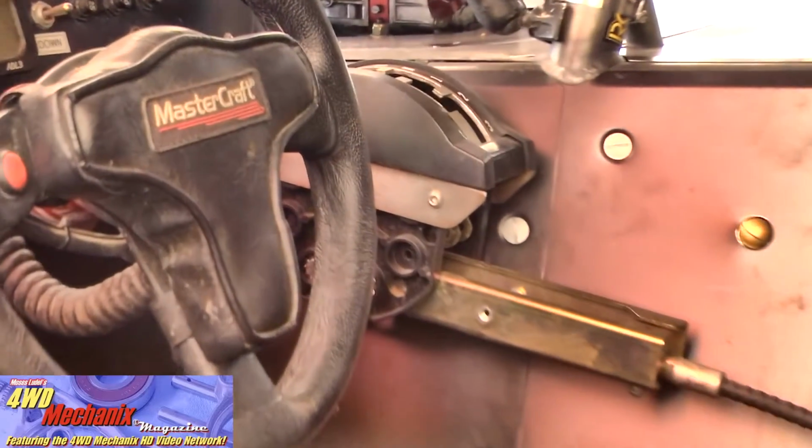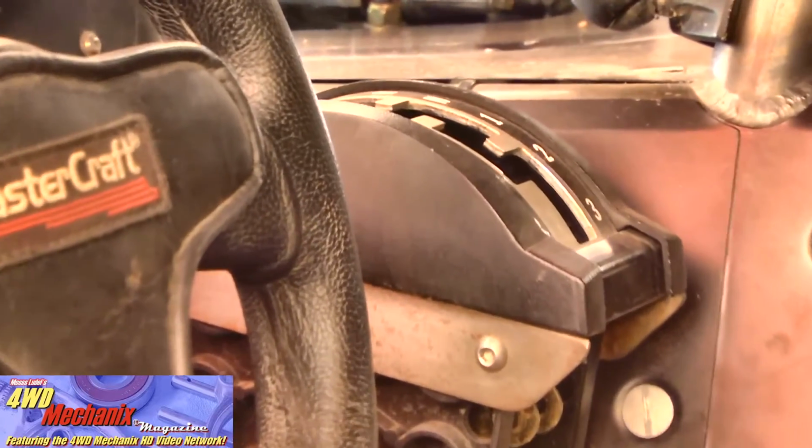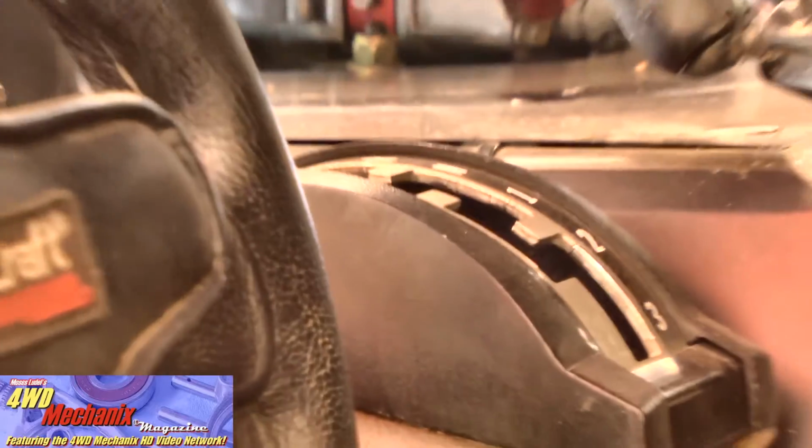Over to the right of the steering wheel, we have the shifter. This is a Turbo 400. I use the automatic transmission, but I shift manually, so I shift between second and third typically at all the tracks. That's all we use. We use 2 gears.